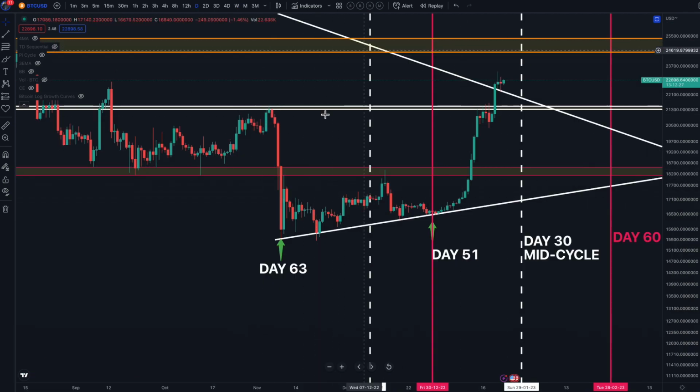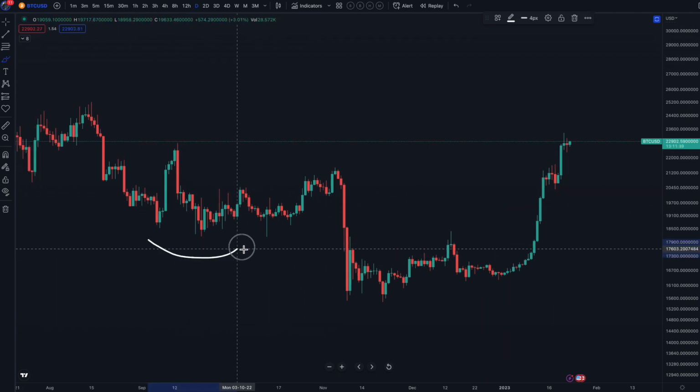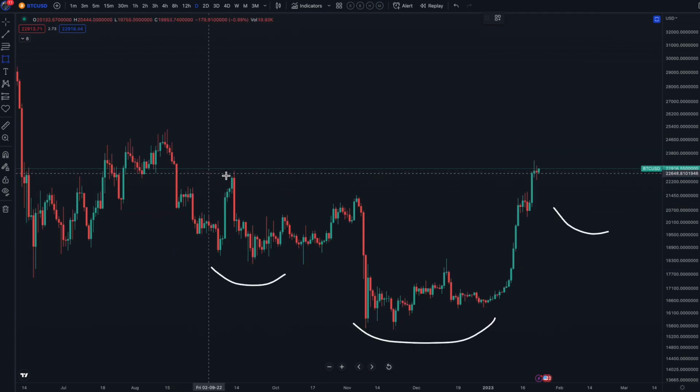Before I go into the 60-day cycle, I want to bring something to your attention here. Those with a very keen eye will have picked up a certain pattern which is extremely bullish at the bottom of a bear market, and that is the beginnings of an inverse head and shoulders. So we've already made the shoulder on the left-hand side. We've made the head over here lower than the previous shoulder. And the question is, are we about to make another shoulder, the right shoulder, over here? The question is, where is the neckline going to be?